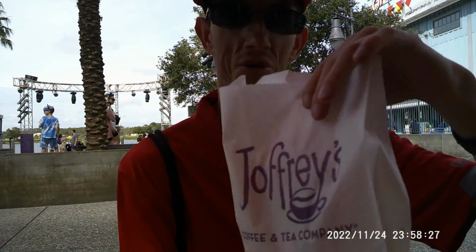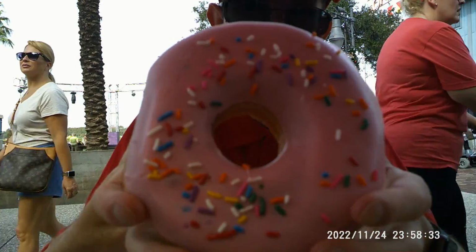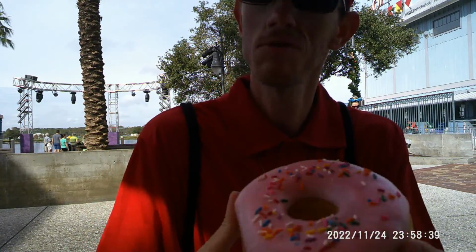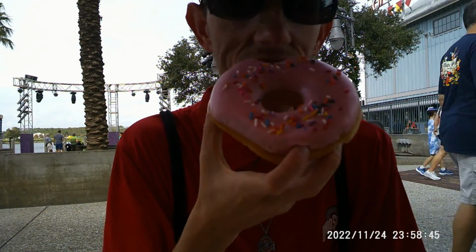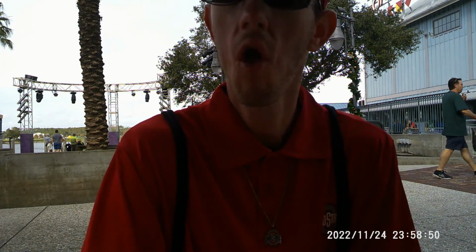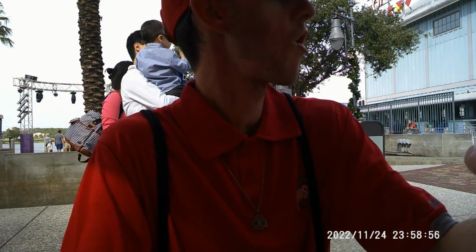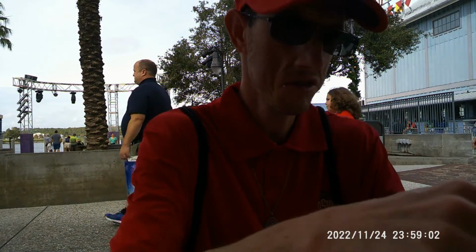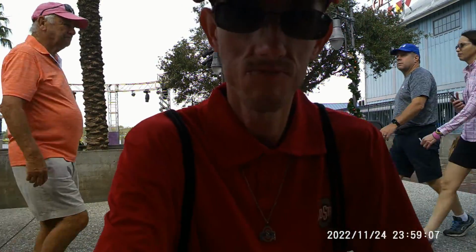Alright, I have obtained the goods. We got ourselves a strawberry donut, bigger than my head. Look at this. This is very, very large. So, of course, this is like a normal strawberry donut. Got the holiday gingerbread game changer, and I've had this before. I had it whenever I went over to Magic Kingdom 2 weeks ago.